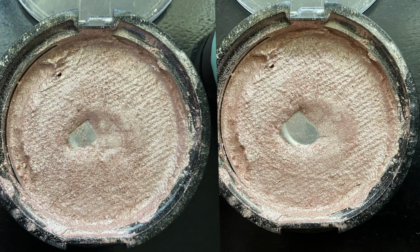But that's going to take a really long time because I'm not actually using it as a highlighter for my face at this point in time, just on my eyes. So this is a big ol' thing, just using it on my eyes, but it's fine. It's working and I like it. It's just going to be a long time, which I'm okay with.